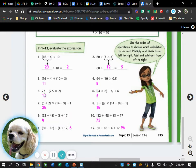So for number 5, you would solve what's in parentheses first. So 7.5 times 2 would get you 15. 27 minus 15 is 12. And then for number 6, we have parentheses and brackets. So we go all the way as far inside as we can. So 4 times 6 is inside the parentheses inside. So 4 times 6 is 24. 24 plus 6 is 30. And then 30 divided by 6 is 5.